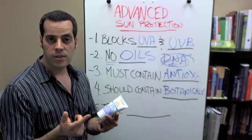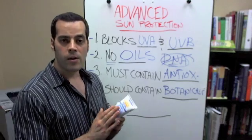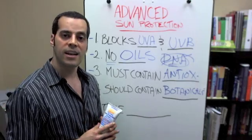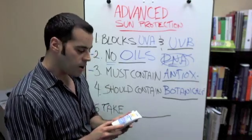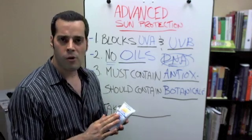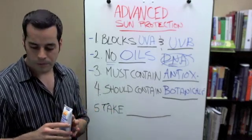It's got milk thistle. It's got rosemary. It's got licorice, which is another one. It's got aloe vera built directly into it, which helps to soothe and protect the skin as well and repair damage. So this is my favorite sunscreen to use. Now, it's a little bit on the pricey side, so let me tell you how I recommend using it.